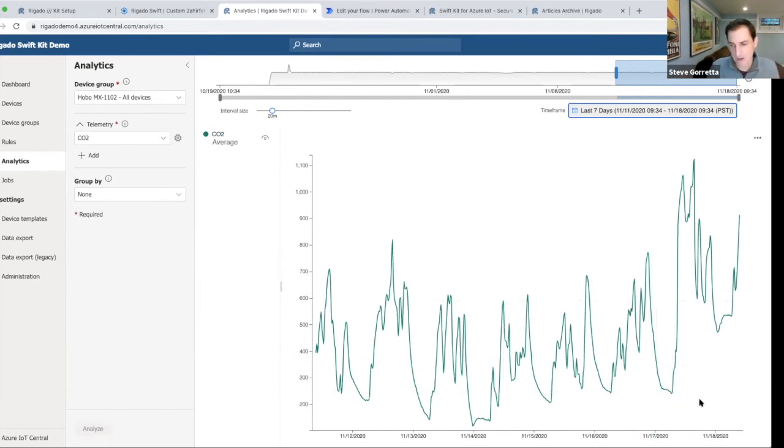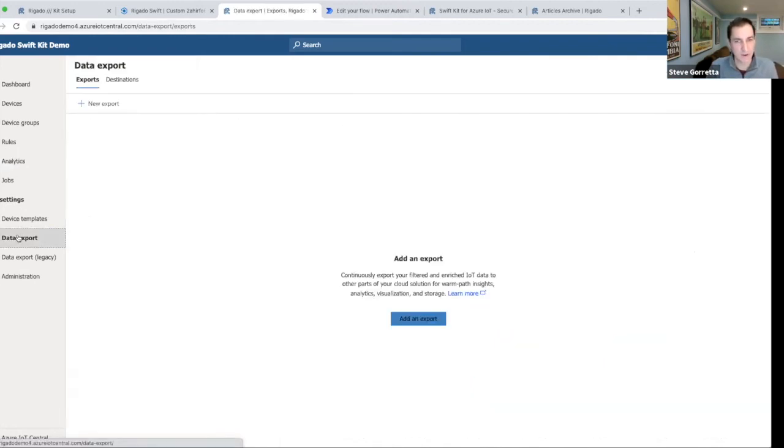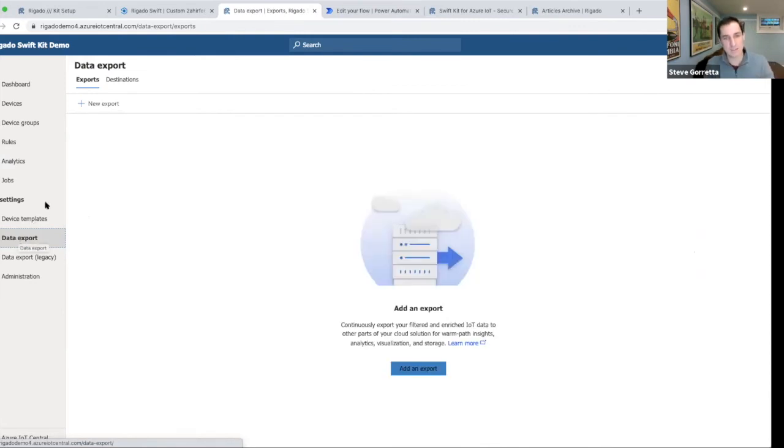So I think I've hit a lot of the key demo areas that I wanted to touch on. We didn't get into all the data exports. There's some cool stuff you can do. We've pinned up some Power BI dashboards in the past. You can send this to more and more places now. I find Matt and the team are finding new ways to integrate IoT Central natively into other systems. So that's going to be something that I think just builds and builds.